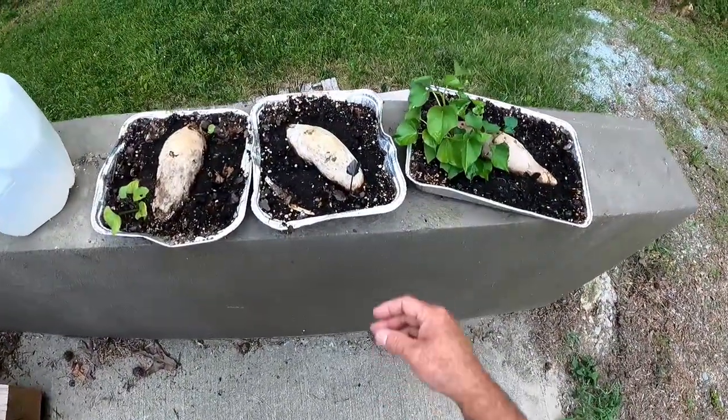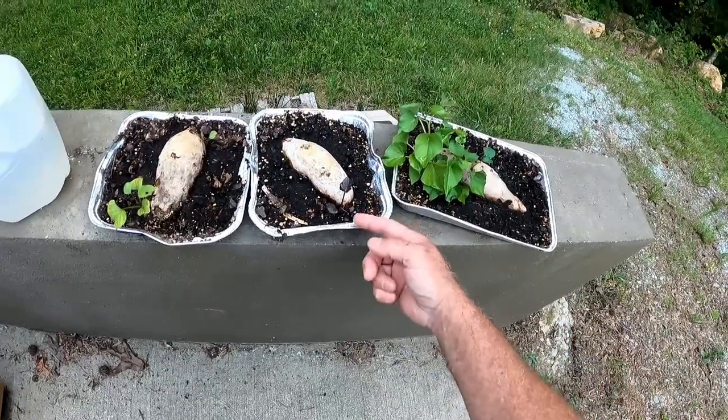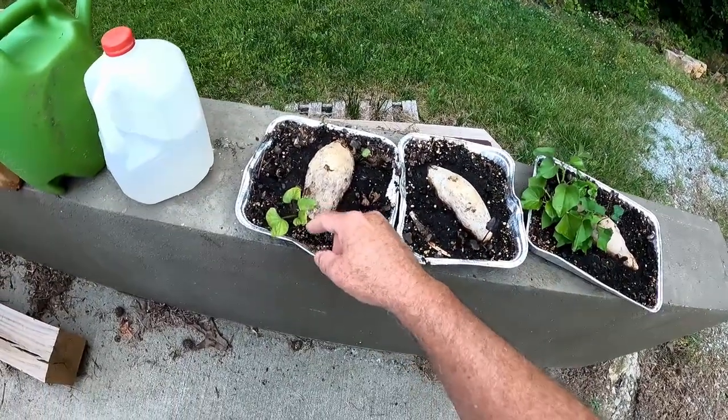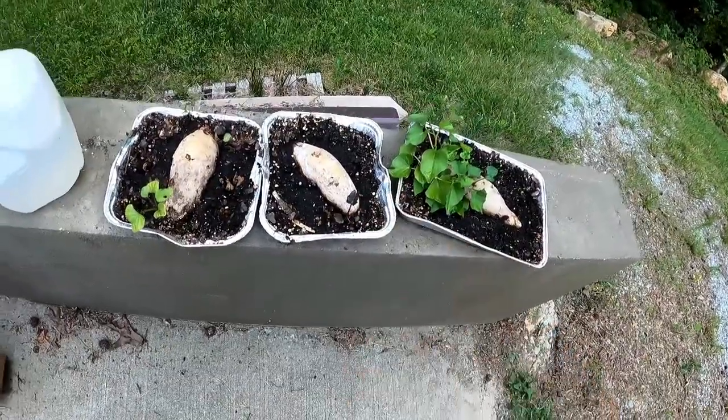Update on the sweet tater slips. Finally, this purple one is starting to grow slips. This one's been producing for a while, and this started a couple weeks back. But finally, I got this one going.